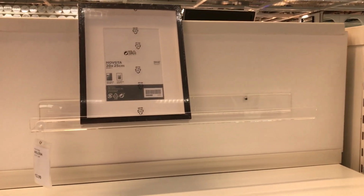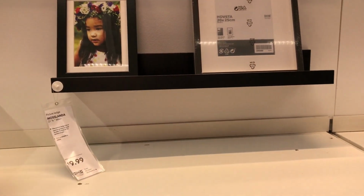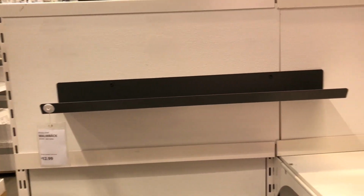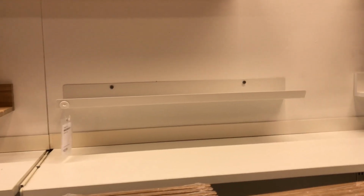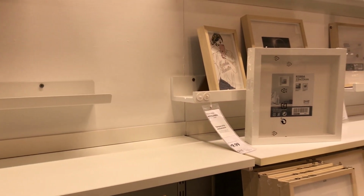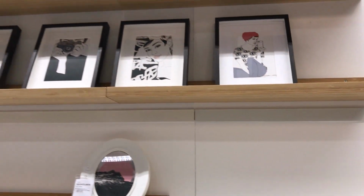Some shelving ideas here. An acrylic one for $12.99. Just a plain black one for $9.99, and a metal black one for $12.99. And here is a white metal one as well for $12.99. And there is the wooden shelf for $9.99 in white as well. And they also have them in a bamboo. Lots of options.